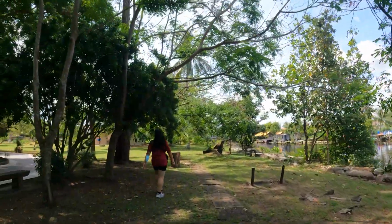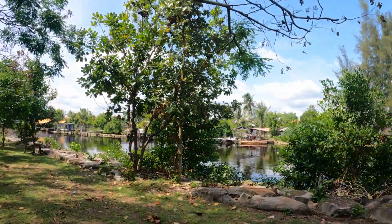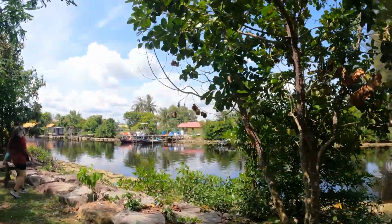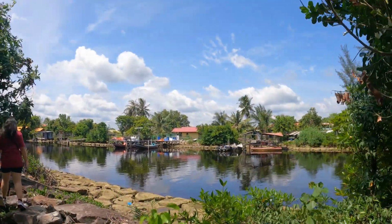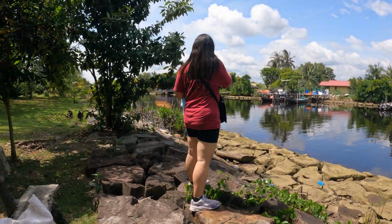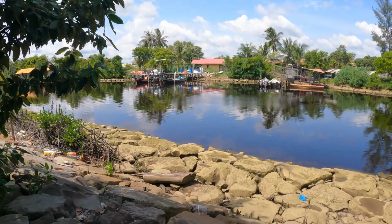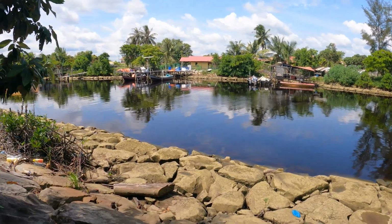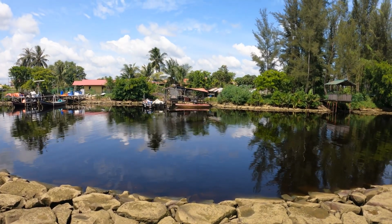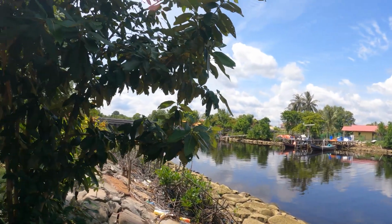Some boats here. Careful. Be careful. Beautiful reflection from the water. Let's see. The river is flowing slowly. This bridge there, I think they will go to that side.